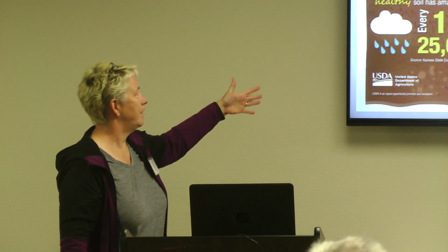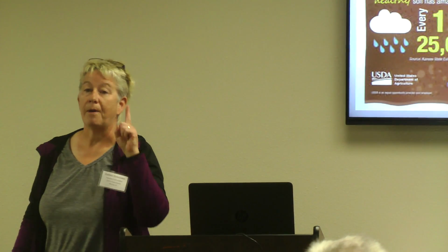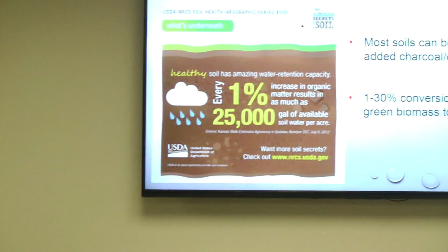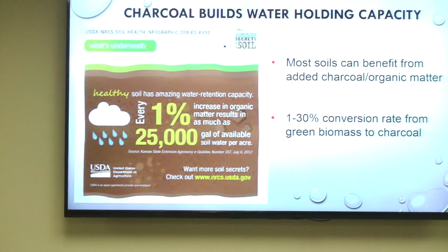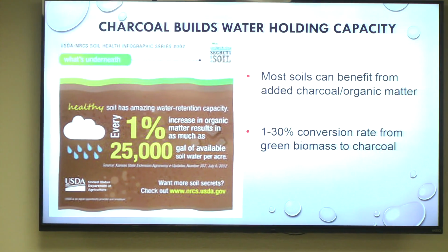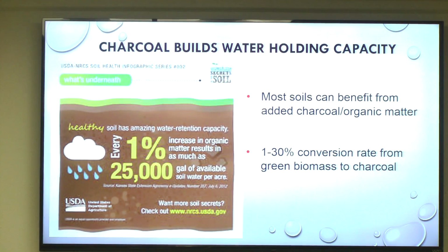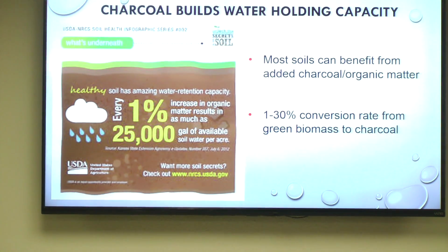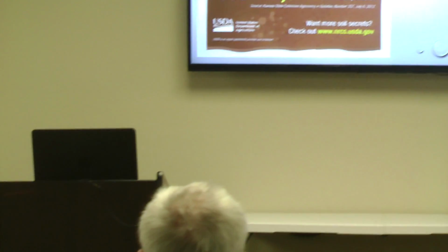If you don't take anything else from my talk today, I want you to take this infographic home with you: if you can increase organic matter in the soil by 1%, which is not very much, you can increase the water holding capacity by 25,000 gallons of water. And that's a huge number, right? When you start thinking about climate change and how a lot of our ecosystems are stressed for water, or if you think about snow melt in the springtime and you get a lot of runoff, if our soils could hold more water, we could temper that runoff rate by holding it in the soil longer.